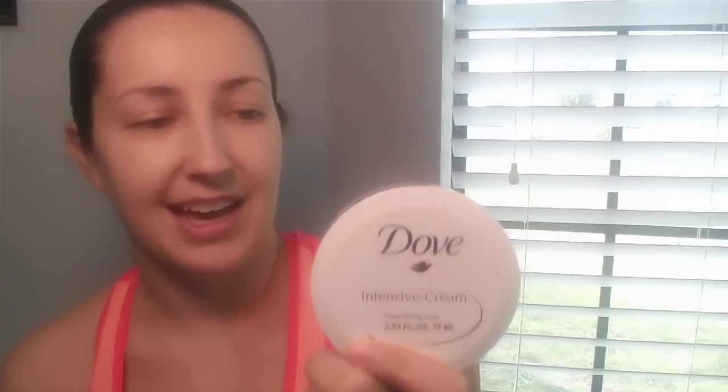The next thing I wanted to share was that the Dove is back in stock. I actually picked this up for one of the family members who's having a birthday. I got these for her for Christmas and she loved them, and so she was asking me where I got them. So I went ahead and picked up another one to put in her birthday gift because I figured if she loves it that much, she would really appreciate having another one.